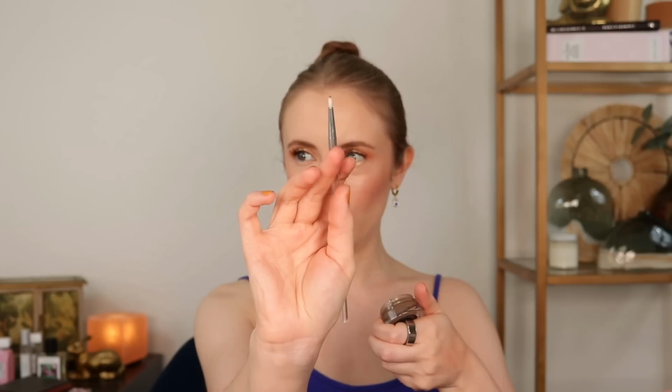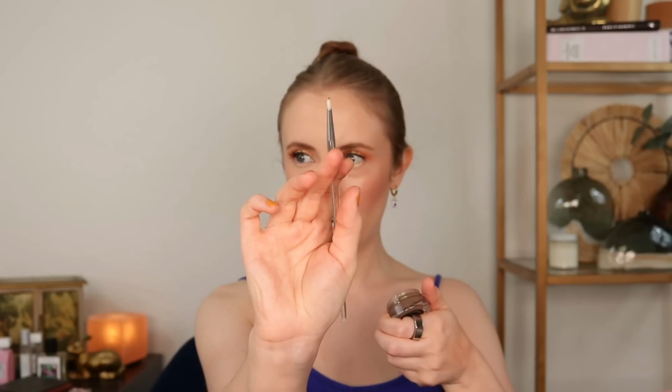So this wasn't like my sole brow filling in product. I was gonna say, sometimes I also use this to add a beauty mark, and then I realized that I kind of want to add a beauty mark right now, so why don't I just go ahead and do that. I take this really pointy eyeliner brush from e.l.f.